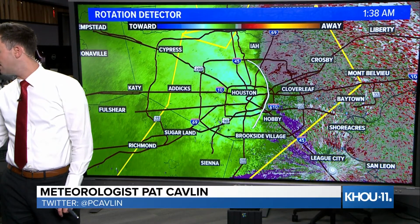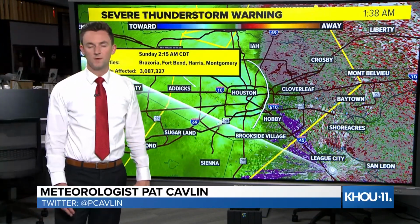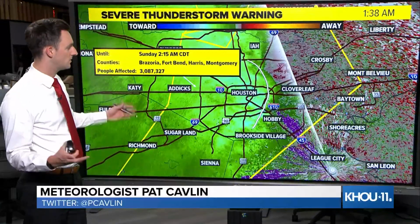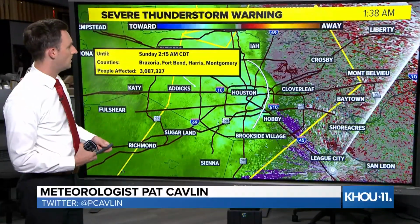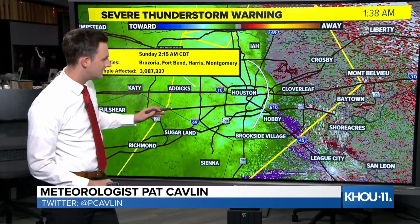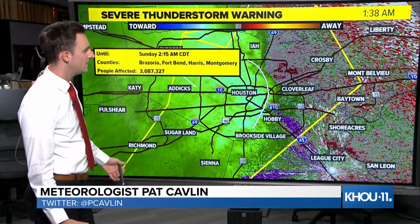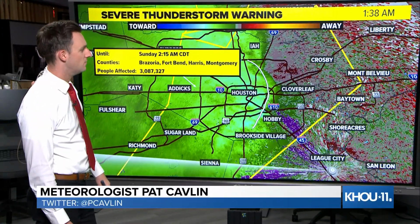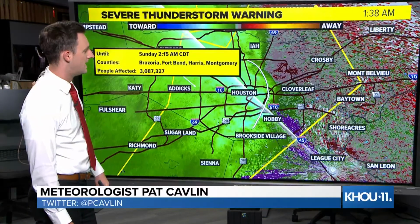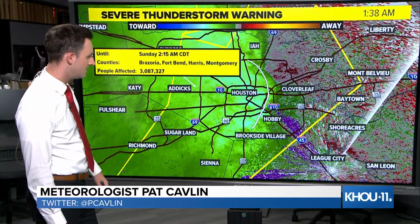This warning is in effect until, let's see, 2:15. So over 3 million people included in this warning. So pretty much the whole city of Houston. So another 30 minutes or so left with this warning as it continues to move off towards the east. So we'll see if it holds together for Crosby and Mont Belvieu, Baytown. We'll be watching. But right now it's Cloverleaf, Pasadena, getting out towards Hobby.